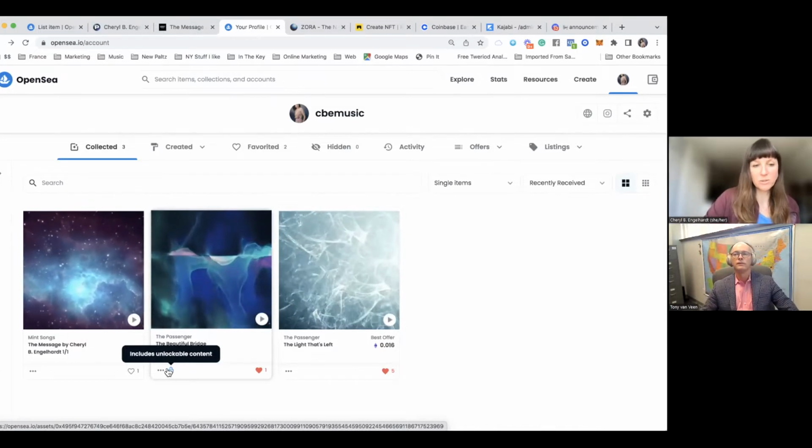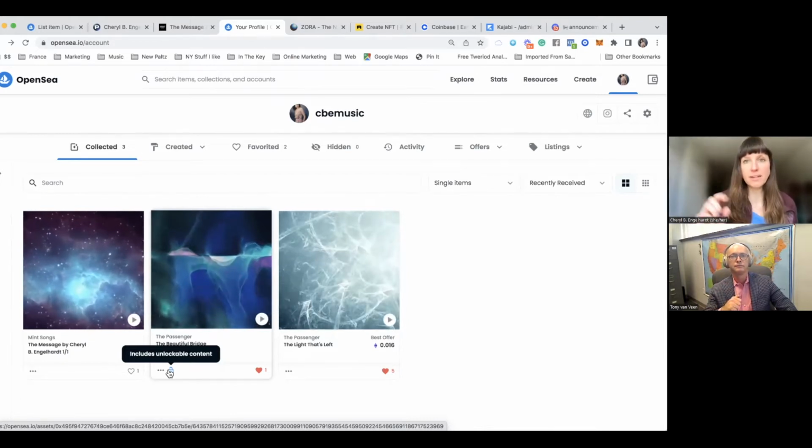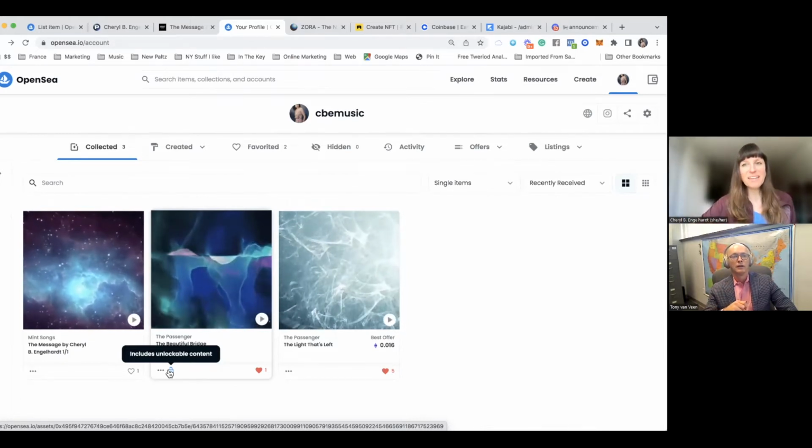So I decided to include unlockable content here. That icon is very cool. And maybe in a future video, we'll do a deep dive on how you did that and how that works, because that's something many artists would be interested in. Yeah, totally. It's a very easy click a button and add the link to the thing.